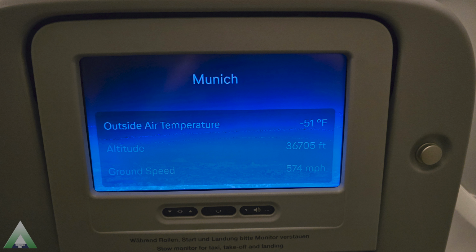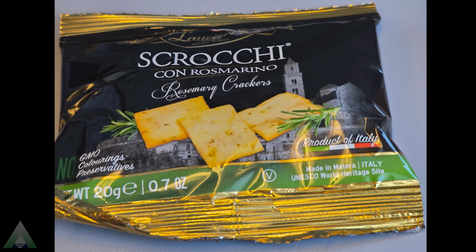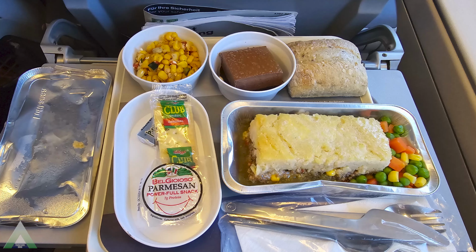For the meal service, we got a snack of some crackers first initially, and then we did have a good dinner, which was shepherd's pie, I believe, with beef and some chocolate cake and corn, crackers, and a Parmesan stick, or a circle since it's not a stick in this case. The surprising part here was we had metal utensils, which is a rarity. Rarely do you get to see metal utensils on an airline. So that was kind of nice.